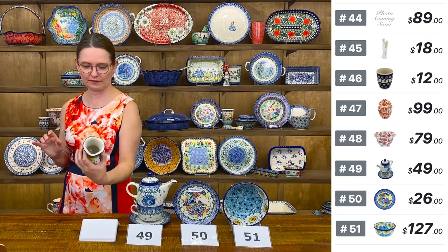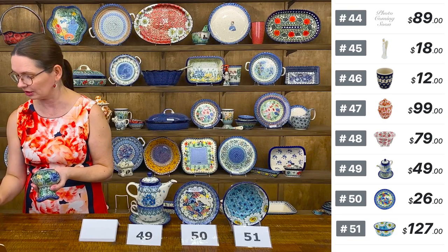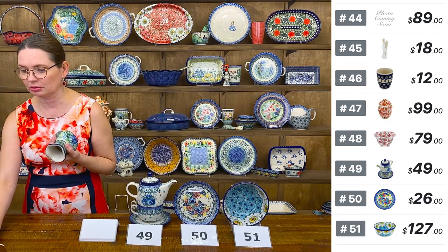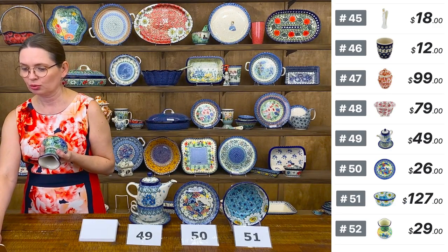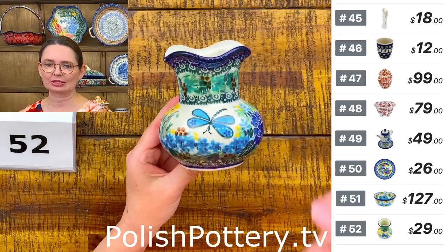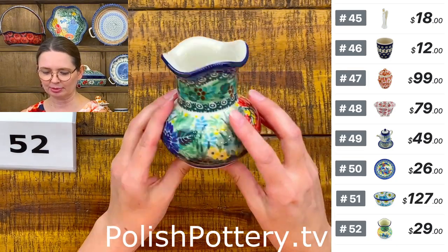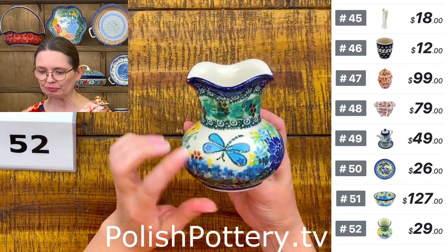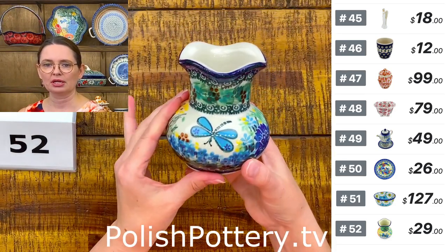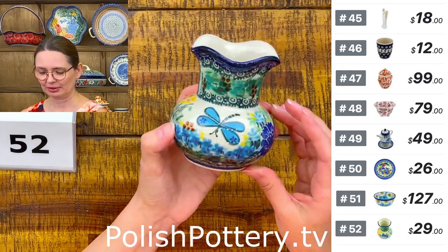So next I have little vase, and I love the little vases. The little vases are perfect on any windowsill or any small table, even when you serve maybe breakfast to bed. Perfect little vase with small flower. And here I have the Garden Delight pattern with the dragonfly. Unicat 2021 by Mr. Saliana from Ceramika Artystyczna. So cute, so cute. Number 52, $29.